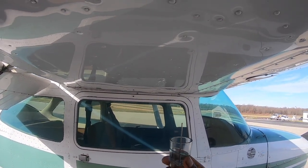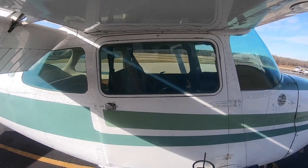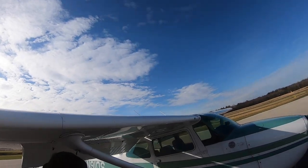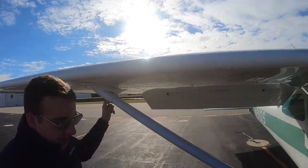So I'm just looking for water, but I don't see it. Yep, looks nice and blue. If it's really dirty, sump it again, but it looks pretty clean to me. Just looking around. Wing strut. Strut. It looks like a fairing. Is that your mooring ring?